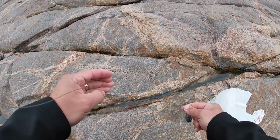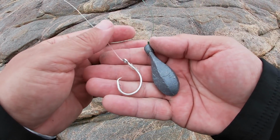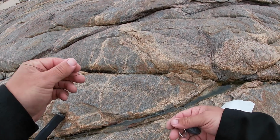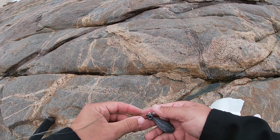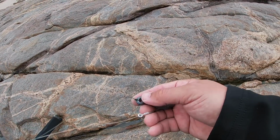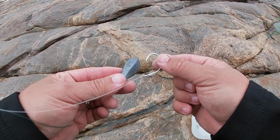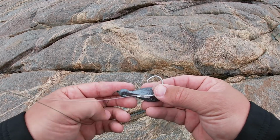I've decided I'm gonna cast one of these pinkies out, and I've put on a 4/0 circle hook and a 3-ounce sinker as well. The hook snoot is about 400 in length, and the sinker is the same length. You want them the same because when you're casting, you want both of these to travel together through the air, so you don't have one pulling the other, especially with a live little pinky on.